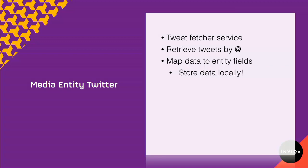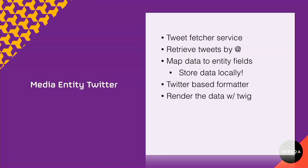So this was a key requirement of Arsenal in that they wanted to retain full control over the data. They wanted to retain full control over the display. And I think that's really important because that meant that they were able to use it and display it in any way that they saw fit, really. The module also includes a Twitter-based formatter, but it does give you the ability to take those fields, and as you map them to data locally, you can render them just using Twig directly.